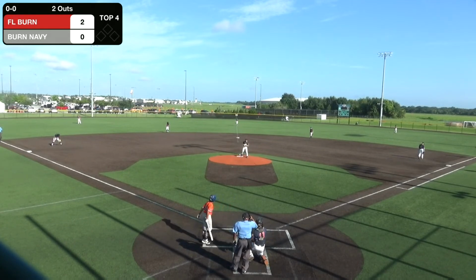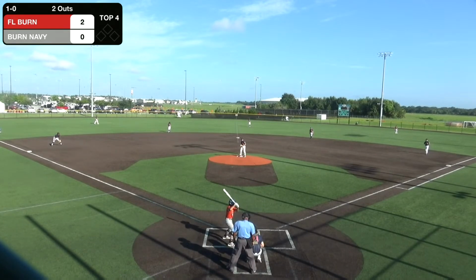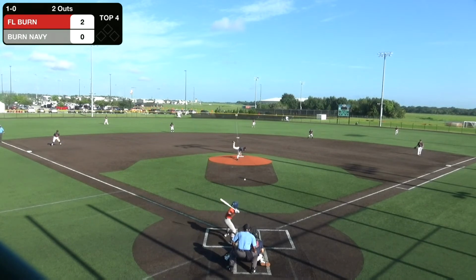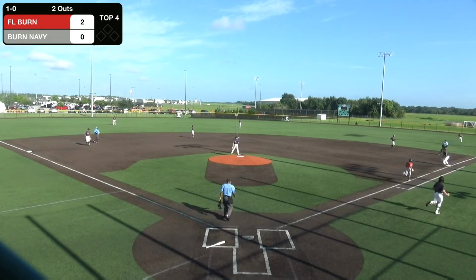Soto takes the ball outside. Struck out swinging in his first at bat, but has hit a bunch of barrels this week, Easton. Yes, he has. He's been really good at getting the clutch hits as well. Some people just perform better like that.